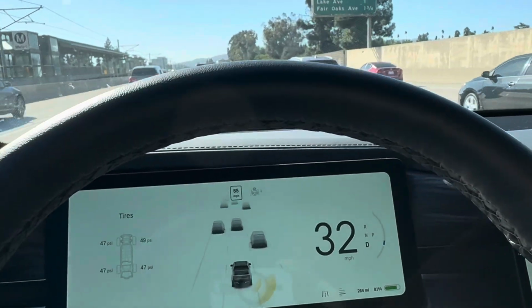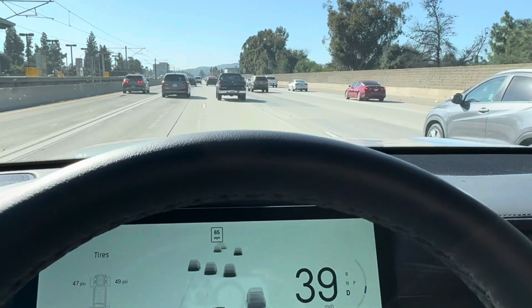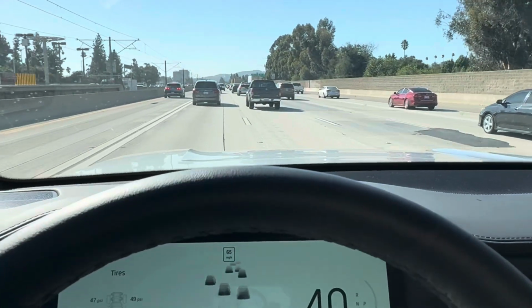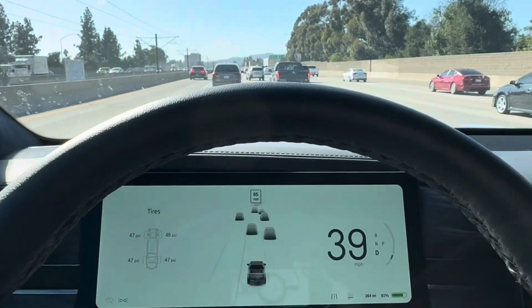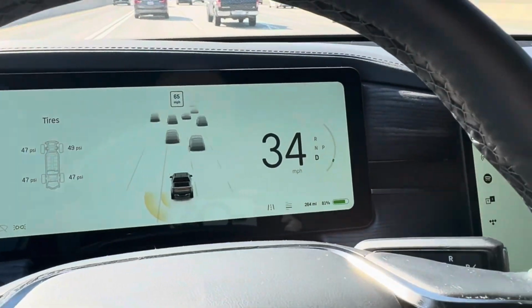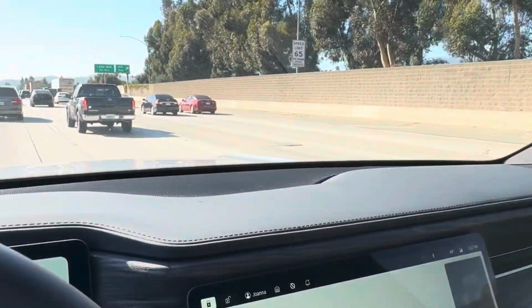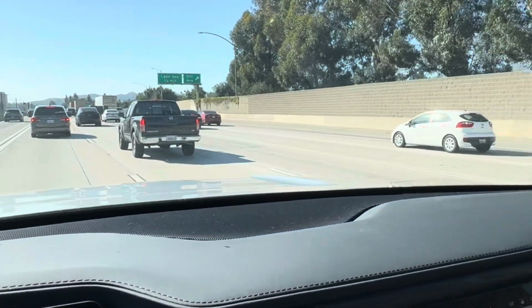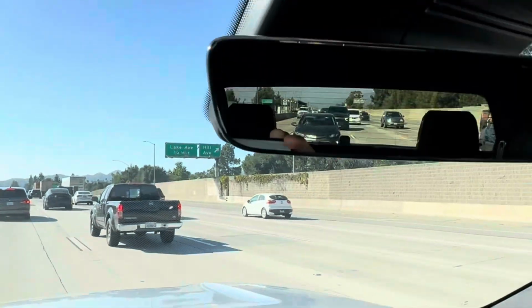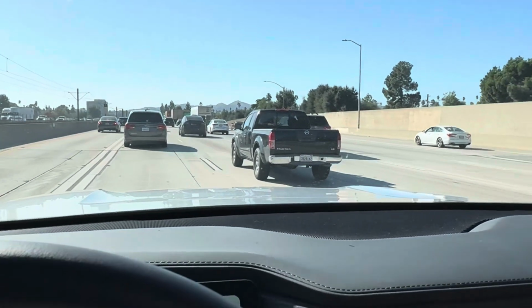This new Rivian that I rented. So far so good. A couple of minor challenges. This is the way it shows inside. I haven't been able to pair the Bluetooth yet. Andy is in my back right now. That's him over there. And he should be home in like 10 minutes.